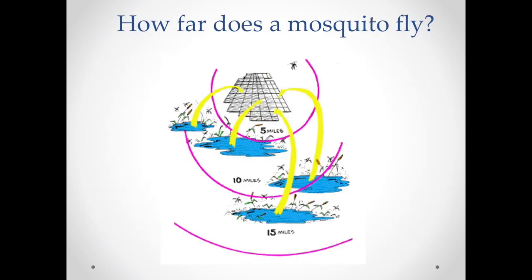How far does a mosquito fly? So this year we'll be looking at the risk map for EEE, and what we'll notice is that neighboring towns where maybe no activity is taking place, they'll still be at a higher level maybe than our own town that we live in, or we'll be in critical because of activities that have taken place.